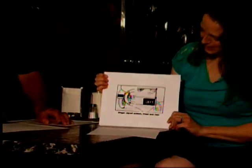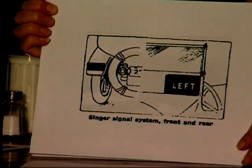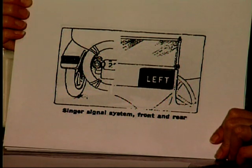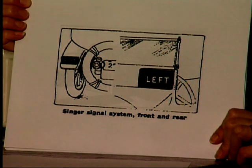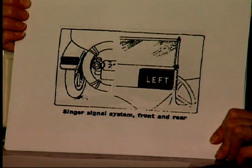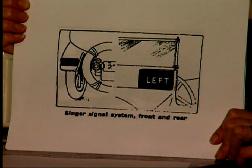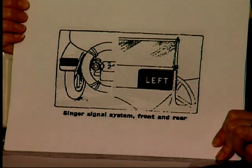Okay. Now, the next thing we're going to show is something called the Singer direction signals by a company out of St. Louis. And you push a button on the steering wheel or the column under the steering wheel, and you had either a front and or rear sign, and it bears the words right, left, circle, stop, or slow. I don't know what the circle meant, though. Who knows? Okay? And the word would appear.